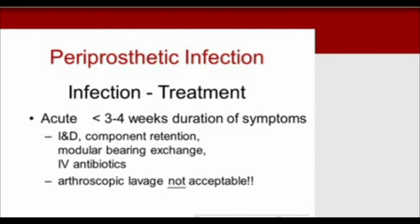For periprosthetic infection treatment, an acute infection means that the infection hasn't set up into a biofilm. A biofilm state means that the infection can't be cured. The biofilm has to be removed with removal of the implants. So for the timeline for the boards, and you look at the test questions, an acute infection means less than 3 to 4 weeks of symptoms. So a hot, swollen knee with pain and debility.